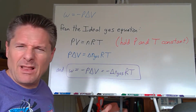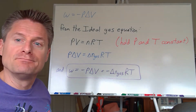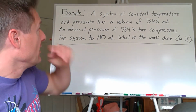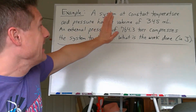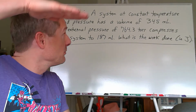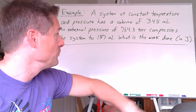Let's do one calculation, fairly straightforward with the P delta V, and we'll be done. We're not going to do a lot of work calculations, but just to show you how the units work out. Here's a simple question. I threw in a bunch of weird units, so we have to do unit conversions. Yay, unit conversions. Let's say we have a system with a gas in it, at constant temperature, with a volume of 345 milliliters. We exert upon it a pressure of 764.3 torr, and it compresses the system from 345 milliliters down to 187 milliliters. What is the work done by the surroundings on the system in joules?